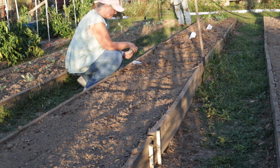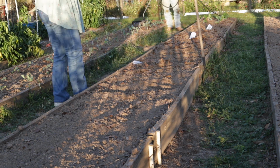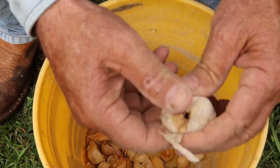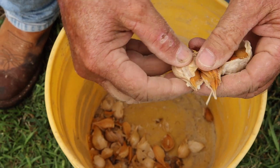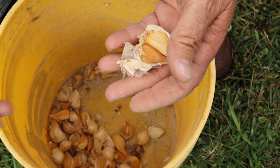And then also we always have garlic left that we grew the year before, so we will plant that garlic too. Now in this bed, I'm planting the seeds. Here I planted lettuce seeds, several different types of lettuce, spinach, kale. I think that's all that got planted in the seed bed.